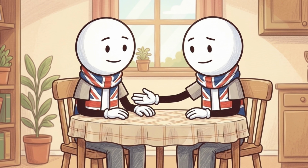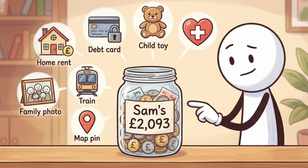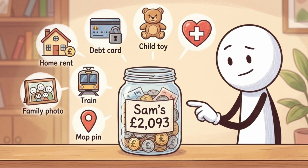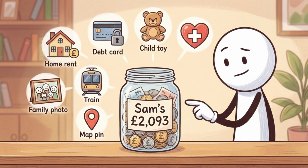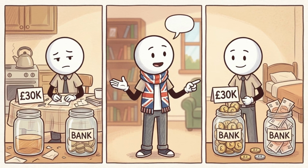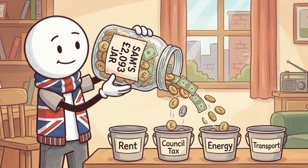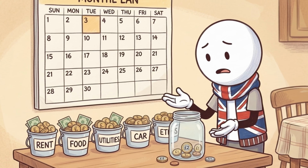Now, £2,093 is not a catastrophe, and £30,000 is not a bad salary. But location, rent, debt, childcare, health, family responsibilities and commuting costs can make that number feel completely different from one person to another. For a renter in a major UK city, fixed costs can easily absorb most of it before the month even gets moving.